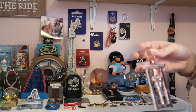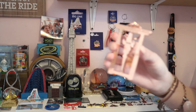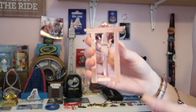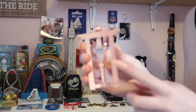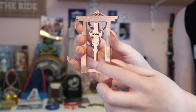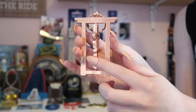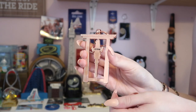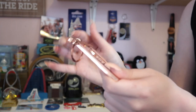This was even before Icon had opened, but I love this so much. It's like a rose. When I say gold is my favourite colour, this is the gold that I mean, like a rose gold colour. And it has the Icon dagger in the middle, and it just spins around like that, which I just really love so much. I think my dad actually bought this for me. And then it's got Blackpool Pleasure Beach Dare to Ride engraved on the top.